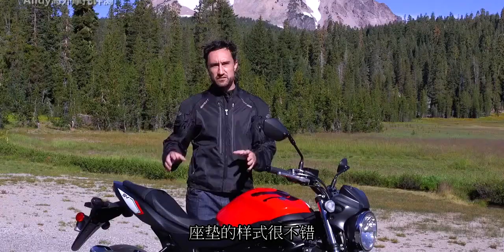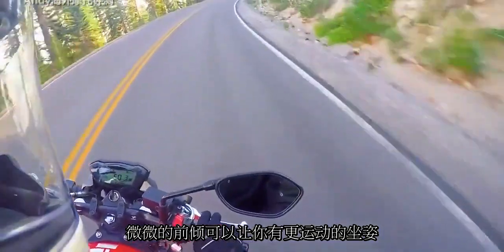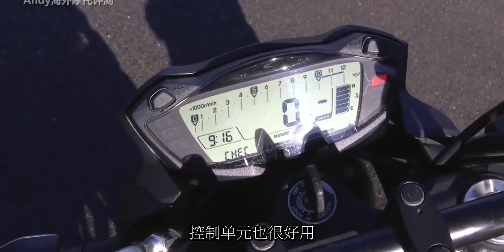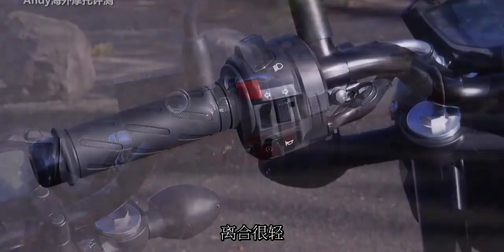The seat is nice if you get sat back in it. There is a little bit of a forward cant for a sporty position. That puts a little bit of pressure on your arms, but overall, this is a really comfortable, natural cockpit. The controls are really intuitive. You've got an adjustable brake lever. The clutch is really light.